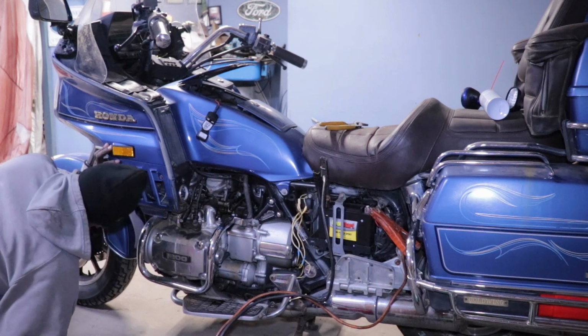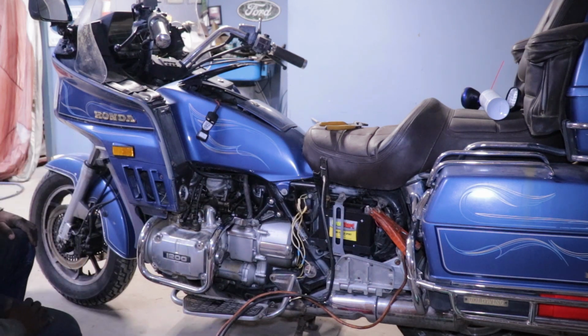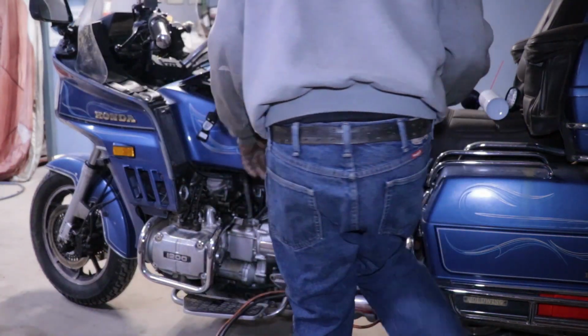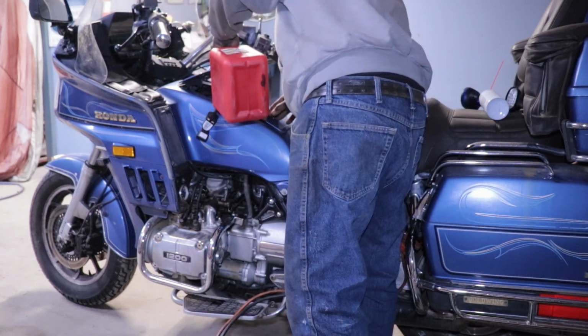Now I know you can buy an alternator kit for them. It's almost like a car alternator. I've seen you can buy the kit and it runs off of the timing belt, I think. It's just, I'm curious. I'll go easy on the gas this time.